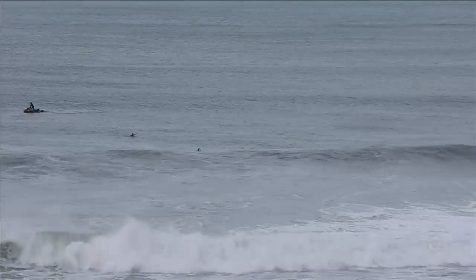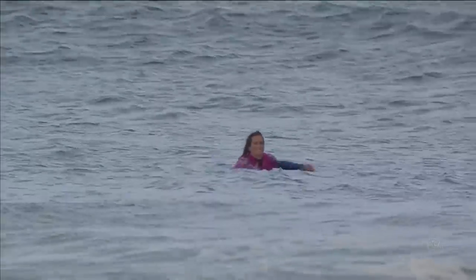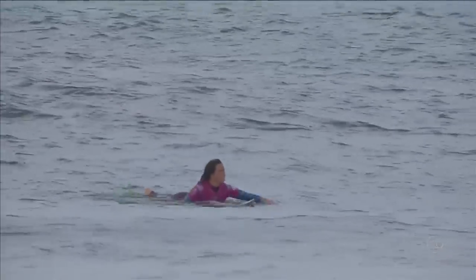What a start to the year for Malia Manuel, but what a show for Courtney Conlogue. Let's make it three Bells titles. Your 2019 Rip Curl Pro Bells Beach champion, Courtney Conlogue.